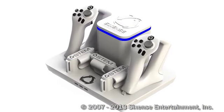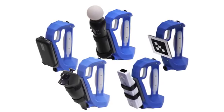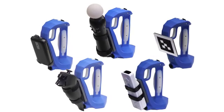We call it Reactive Grip because we track a player's hand motions and then react to those motions, providing the feedback that they would expect if they were holding a real gun, sword, or a fishing pole. Our controller will primarily use the STEM tracker from Sixense, but if you have a preferred tracker like the Razer Hydra, we'll make it easy to clip on.